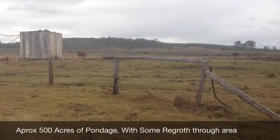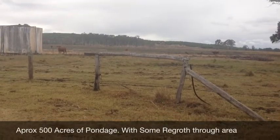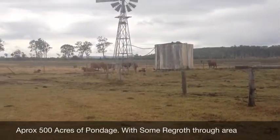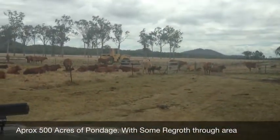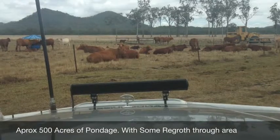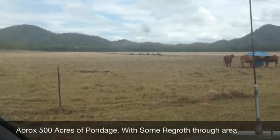That bit of country we're looking at in the background there, that's the last bit of country that has been done up. How many acres there? About 250 acres in that patch, and all been seeded with Rhodes grass. Predominantly the biggest amount of pasture on this place is Pangola, of course. You've got Rhodes grass, signal grass, and reclaim Rhodes grass.